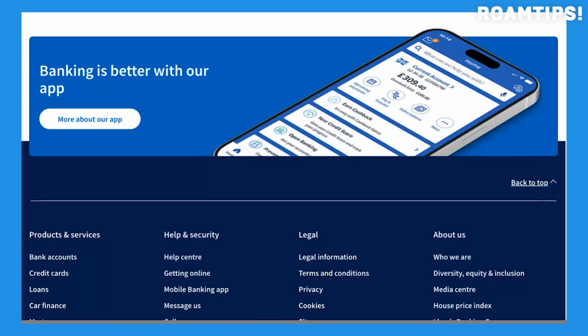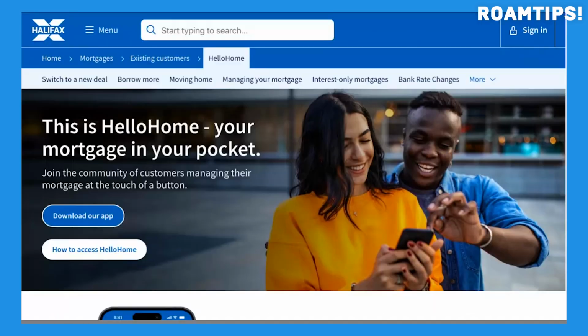Halifax excels in providing practical everyday banking solutions, from fee-free accounts to premium accounts with benefits like travel insurance, and even tailored accounts for students. Opening an account is incredibly straightforward, thanks to their intuitive website and mobile app. Speaking of the mobile app, it's a real highlight.